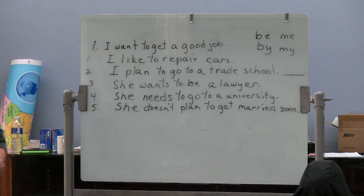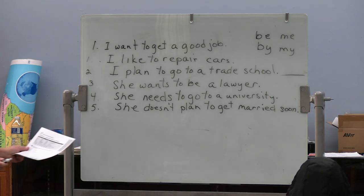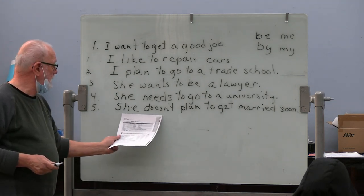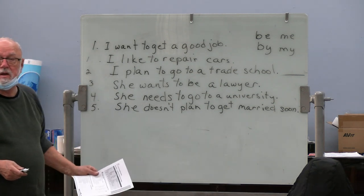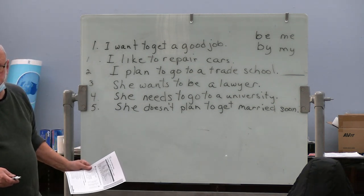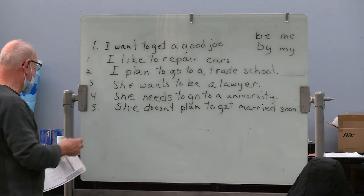So if it says here, what doesn't she want to do? So we answer, she doesn't want to do this. This is the negative. Notice, with she, he, or it, it's doesn't or does, not do or don't. We'll review number six.